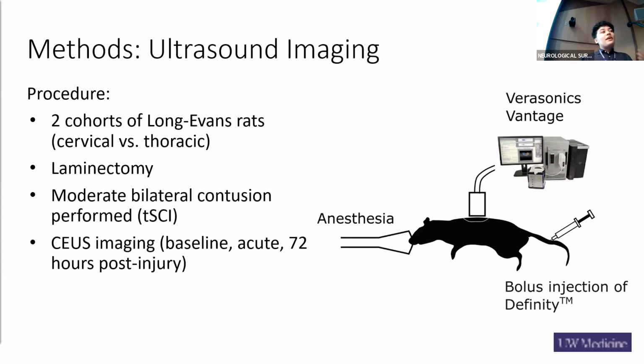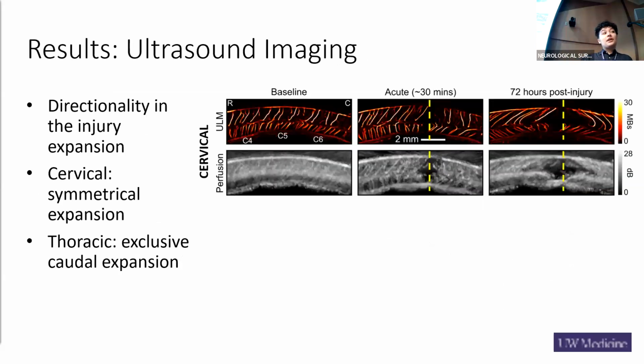The baseline was taken prior to the injury, acute was done directly after the injury, and the final imaging was 72 hours post-injury. If you look to the right, you can see a visual of what our setup looked like, and this bolus injection of Definity is the contrast agent we injected to allow us to visualize the vasculature on the ultrasound. We did notice some directionality in these images.